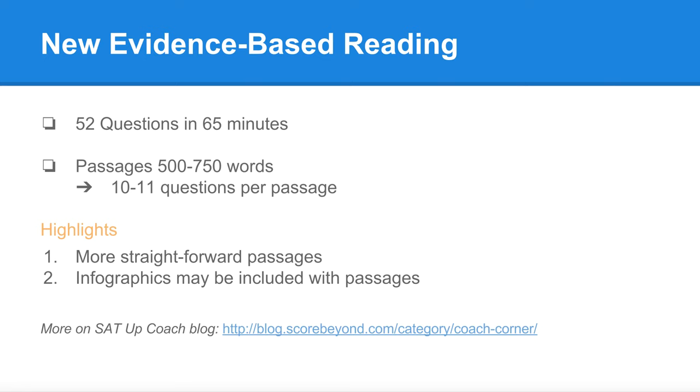The College Board has said these passages will be more straightforward, so you get these less archaic, less convoluted passages. They want passages that are more reflective of what you would see in school and more in line with the curriculum that you will be taught in school. So another change, however, for passages is that they might include a chart or a graph, some extra information that you would have to connect with the text of the passage. So watch out for that.